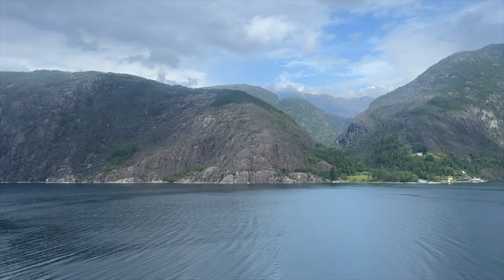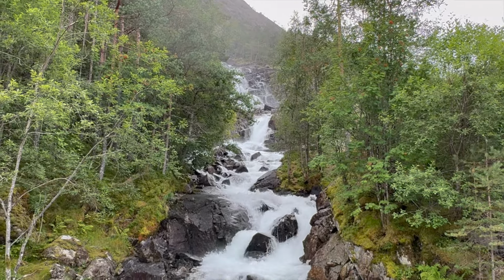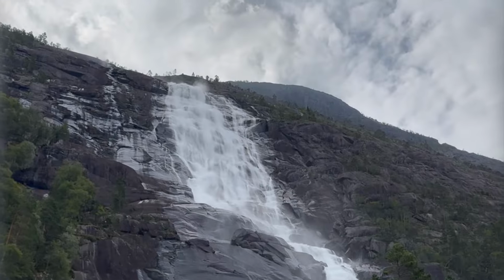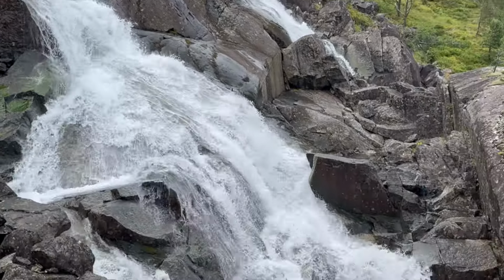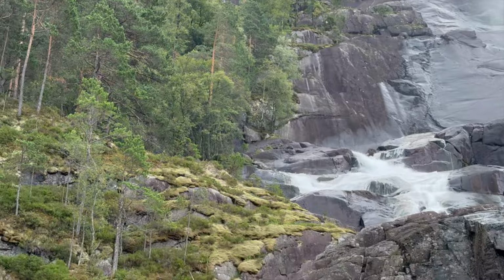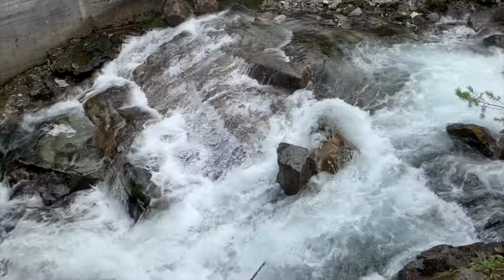I was looking at this magnificent fjord, and to the right was the waterfall. It was absolutely gorgeous here. Then we took the tunnel under the road to get to the fjord side. And this was the view from across the street.